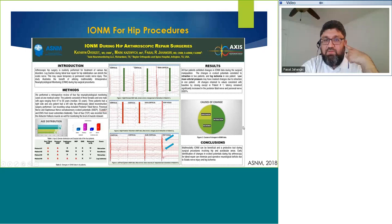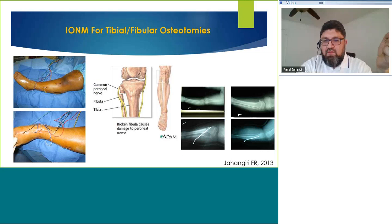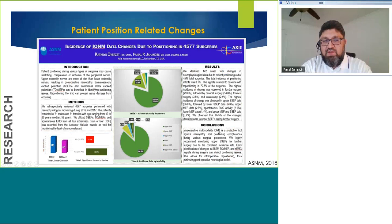Tibial osteotomy, lengthening, so the patient with bent knees. When you do an osteotomy to straighten the bend, you can cause entrapment of the nerve. We published this paper, and all 18 patients had no deficit. Positioning is very, very important. Sometimes there's nothing to do, but patient positioning in a prone position can cause changes, and most of the time these are lumbar surgeries.